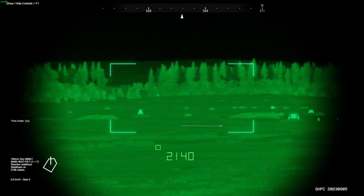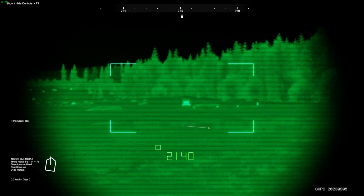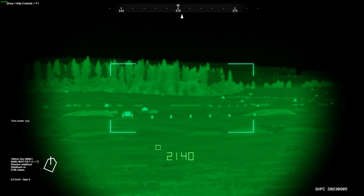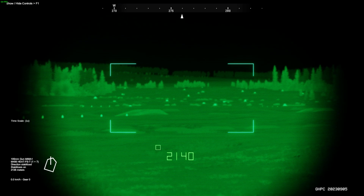We have all the targets easily popping up. You're just looking for hot spots. That's it. That's all it is. Nice and simple. Versus, I'll have to switch to nighttime. Versus the passive infrared on a T-72 is maybe good out to 1,000 meters. If that. And you can only use it at night. So that means during the day, you're kind of just stuck with the daylight gun sight, a terrible laser rangefinder.